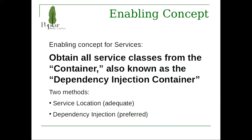But there are 2 ways to get classes from the dependency injection container. One of them is called service location, which is kind of an adequate way to do it. The other one is called dependency injection, which is the preferred way to do it. We're going to get into what those 2 terms mean. But you need to make sure that whenever you use a service like string translation or path generation, you use the service properly and not just, oh, I found this class, I'm just going to do new on that class in PHP, which is a legal thing to do in PHP, but it's a bad thing to do in Drupal, because you're not going to get all of the information in there that you need.